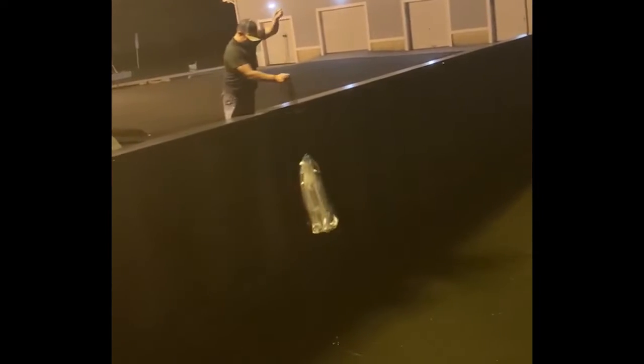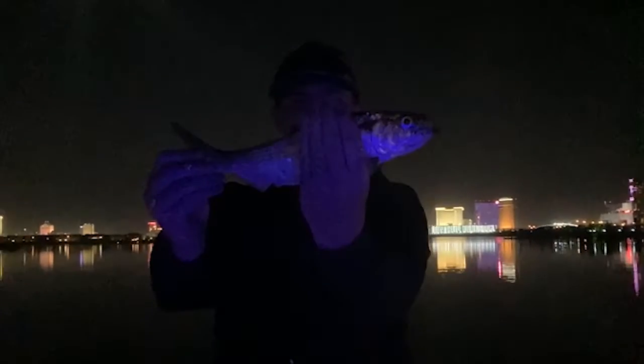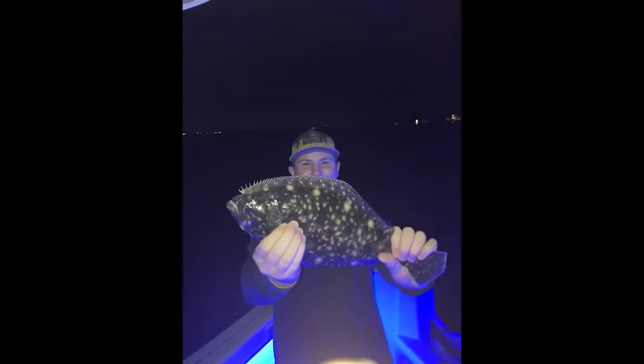One of the coolest things this year was learning how to throw a cast net to catch peanut bunker. We even caught a few Jersey tarpon, or hickory shad, as they're known.